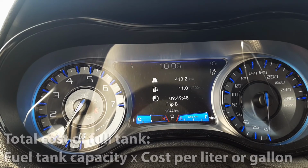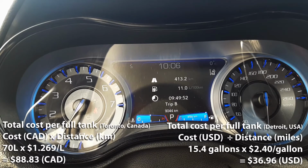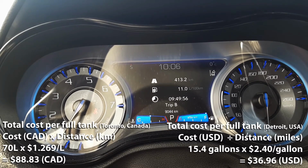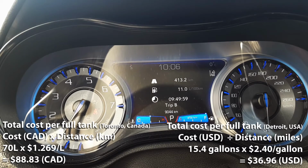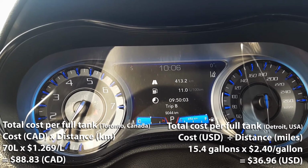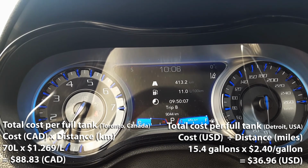And finally, we'll calculate our cost of a full tank of fuel. First, we're going to start with Canada. In Canada, at $1.269 per liter, if you fill up 70 liters, which is the fuel capacity of the 300, you would spend $88.83. So a full tank of fuel, if you were to fill up in Canada, based on our local fuel rate at the time of this recording, would cost you $88.83.